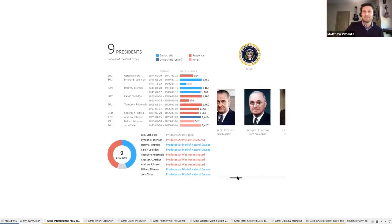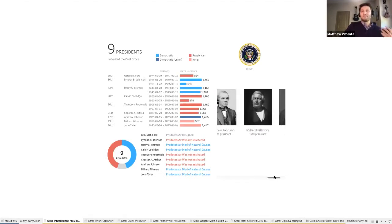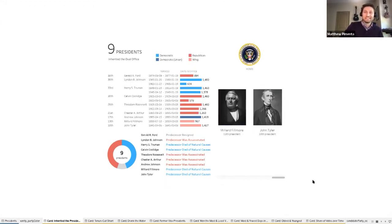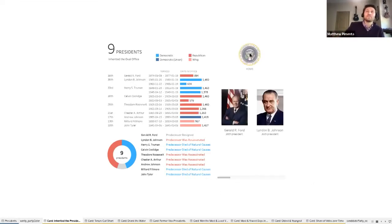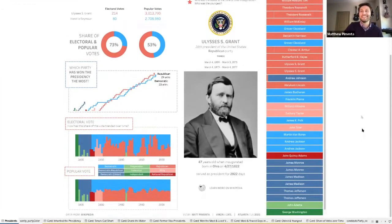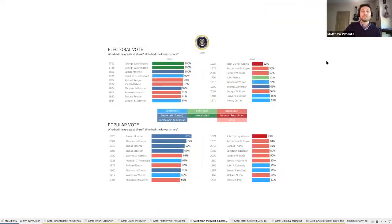I kind of like how it goes from color to black and white as we start getting to before, I guess, photography was a thing, or maybe they just had like daguerreotypes or whatever that photography style is called. Of course, on any of these cards, you can hit back. And please yell at me if I'm over time. You can hit back, and just going through these different stories, I found were very interesting.